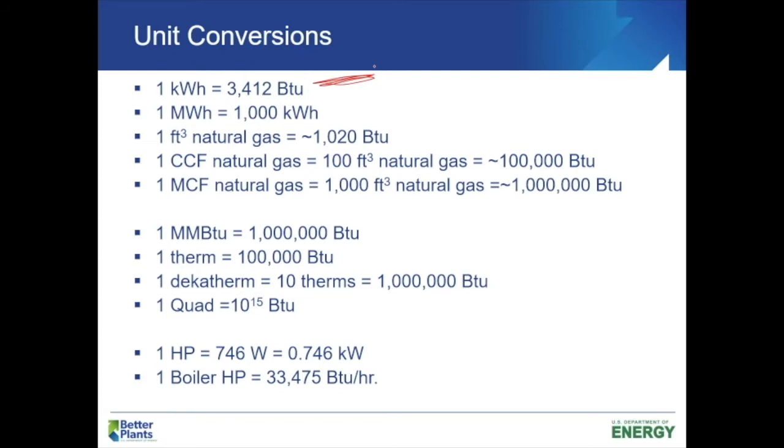Technically we can use BTU to describe electricity. It's just that people typically don't, unless you're using that electricity to, let's say, drive some thermal equipment or electric resistance heaters, things like that. Then you might be changing those units back and forth, okay? The megawatt hour, that's the second item on our list, simply is 1,000 kilowatt hours, okay? So standard stuff, not too difficult here.